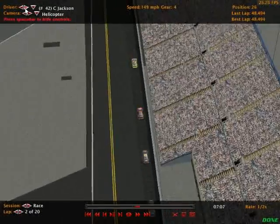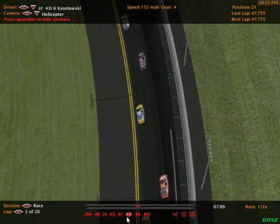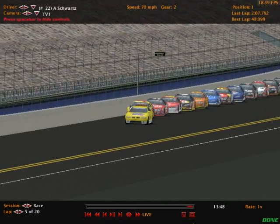And from here, we were okay. Kurt Kozlowski got clipped, but he ended up being just fine. So the caution has come out for the first time here at Daytona. Let's get you back to the restart. Alright, the lights on the pace car are out.